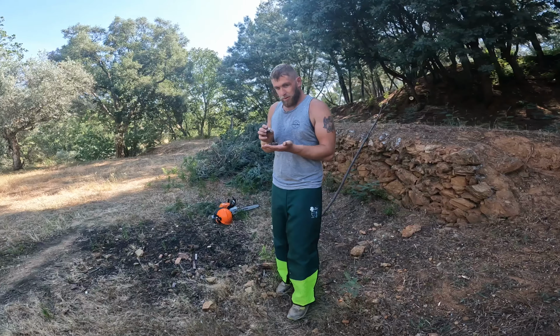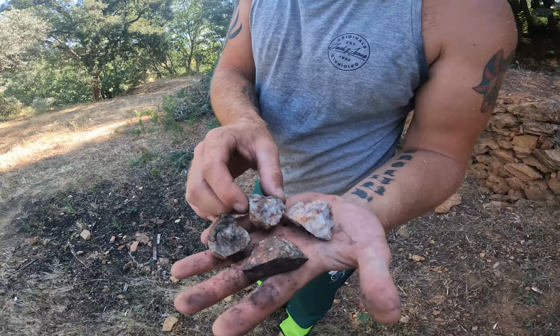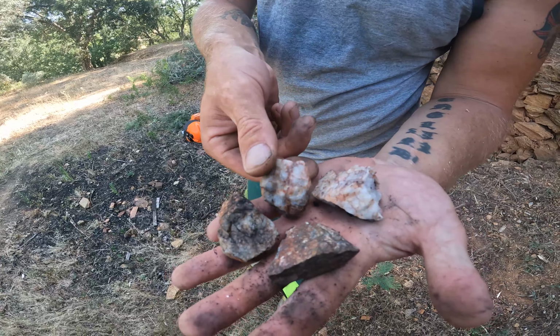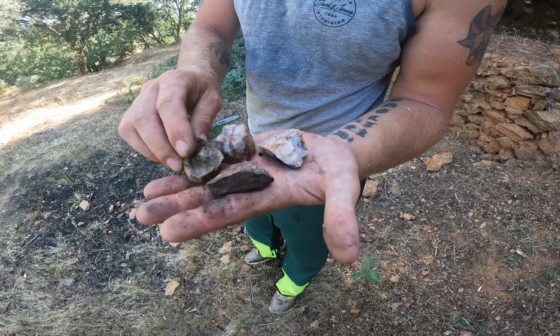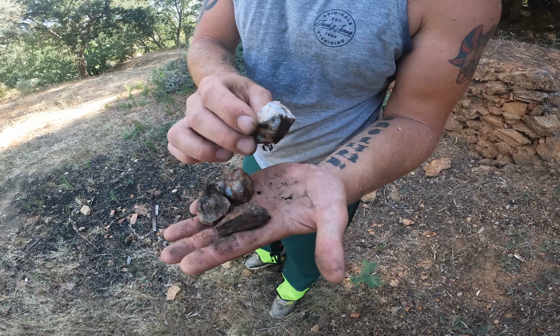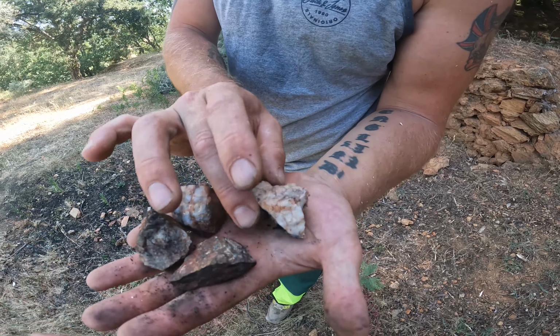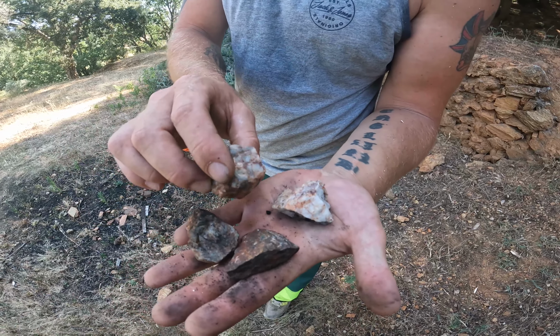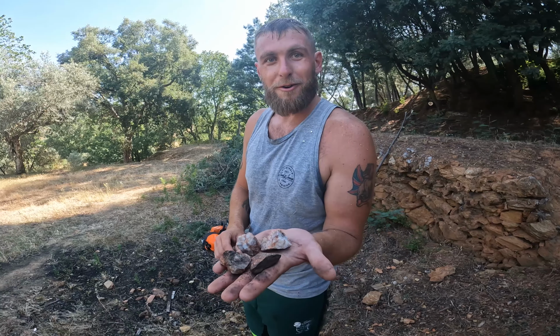Moments later. I just found these. Oh wow. They look really special. Maybe someone in the comments can tell us what they are. It's some kind of quartz maybe. Yeah, that one in particular. Turn it over. Yeah. It's like rose quartz or something. It might be nothing, but it might just be a rock. But it's a pretty rock.